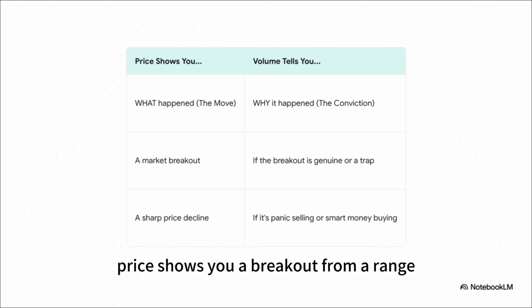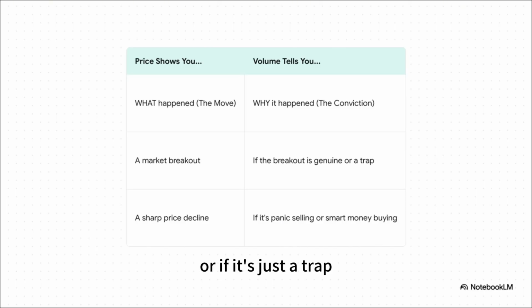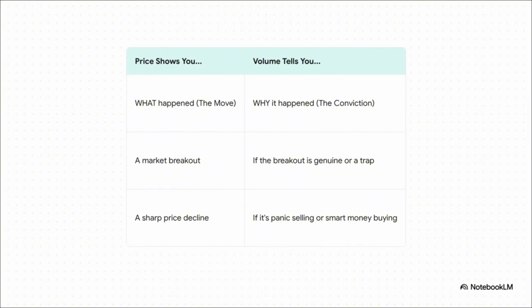Price shows you a breakout from a range. Volume tells you if that breakout is for real or if it's just a trap. Price shows a massive drop. Volume tells you if it's just retail panic selling or if it's the smart money quietly buying up everything at a discount. See? Volume gives you the context that price by itself can never, ever give you.